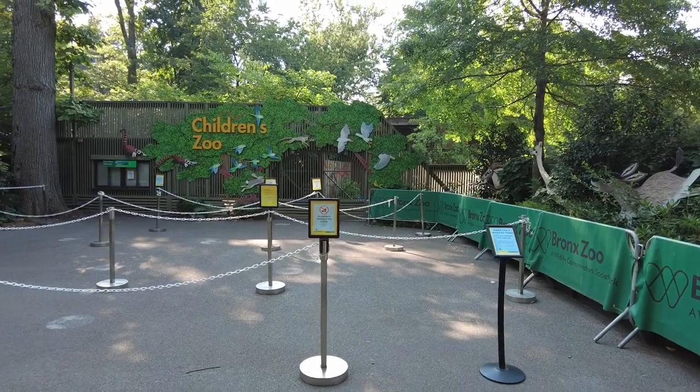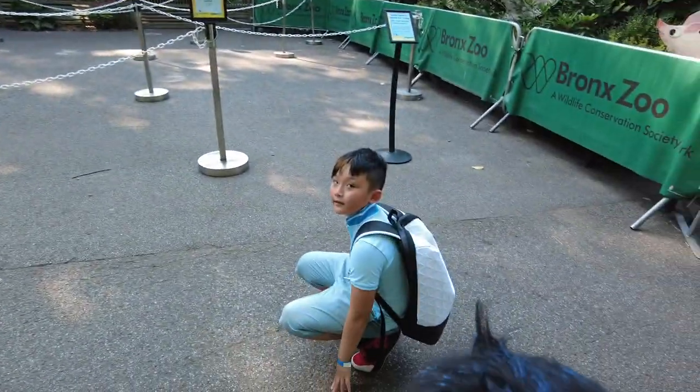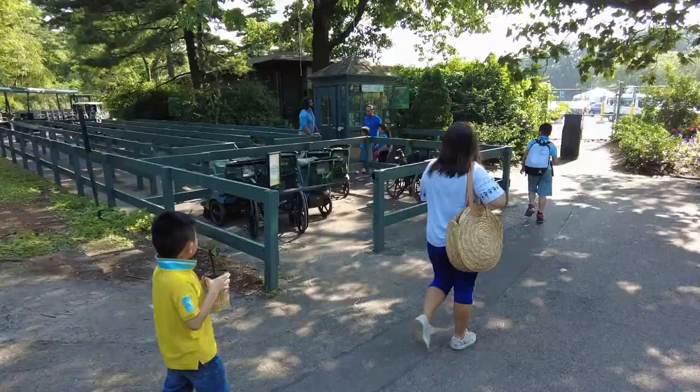That's the children's zoo. Too bad it's closed. Yeah, you can pet some cute animals in there. We can go there maybe next time. So the zoo closes at 5. They start cleaning up at 4:30. We missed the children's zoo. Too bad. But now we got a lot though.